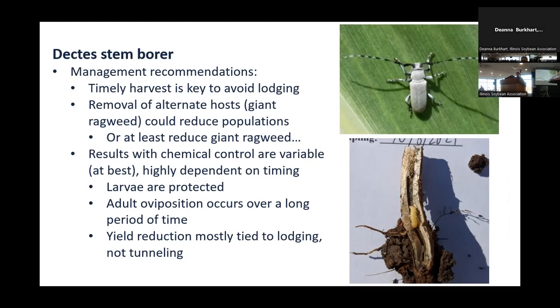Yes, sir. Does population or soybean stem size have any effect? It seems like it's not as prevalent in thicker beans as it is in row beans that are kind of thinner. That's a great question. It's a question we had. We did a planting date study.